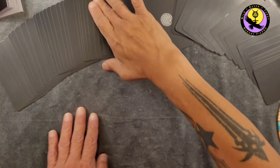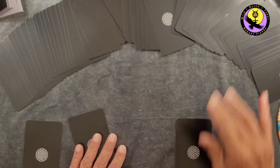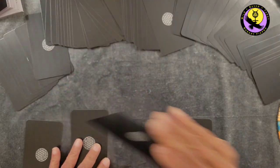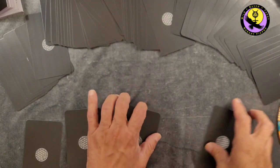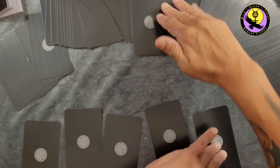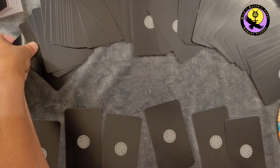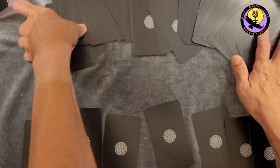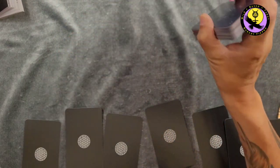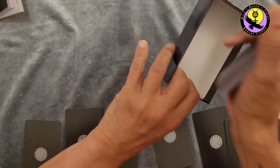A lot of the times when I can't shuffle a deck, we do it this way. 1, 2, 3, 4, 5, 6, 7. Okay. I love that they fan that way. That means I'll be able to use them well, and they're going to go in my working deck. I can tell you already. My working pile.